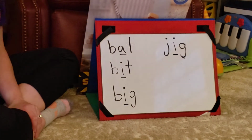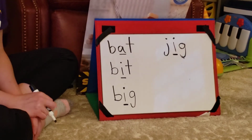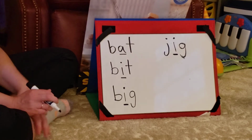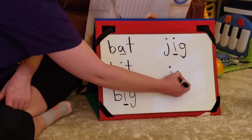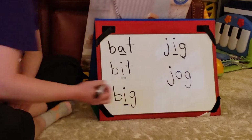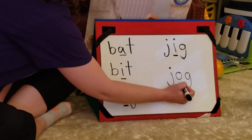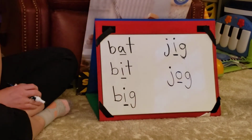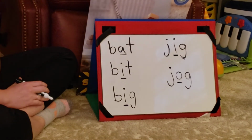All right, I want you to change one letter in that word and I want you to make it say jog. I hope you can jog outside today. Jog. J-og. Jog. Does yours look like mine? Let's underline that vowel. What sound does the vowel say? O, o, o. Good job.